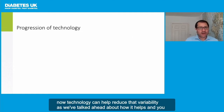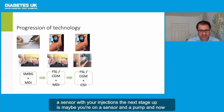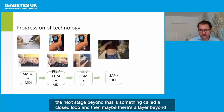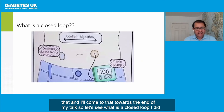Now, technology can help reduce that variability. We've talked already about how it helps. I have people who've gone from finger pricking and injections, then the next stage up is using a sensor with your injections. The next stage up is maybe you're on a sensor and a pump. And now the next stage beyond that is something called a closed loop. And then maybe there's a layer beyond that, and I'll come to that towards the end of my talk. So let's see, what is a closed loop?